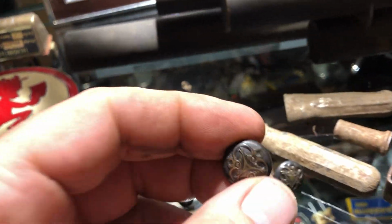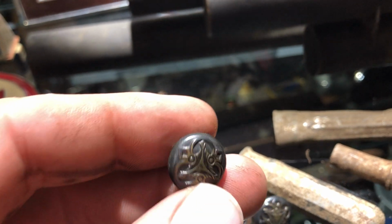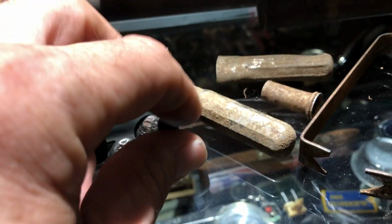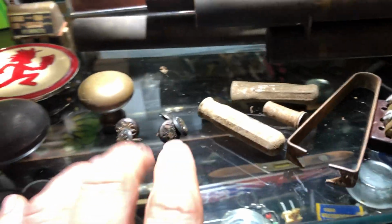Check out these old tacks though. These are really cool. I would love to get my hands on more of these for the interior of the 1937 project. Really cool. I've been looking around for some more or something similar. If you got a lead on anything like that, let me know.